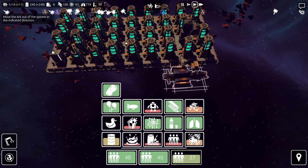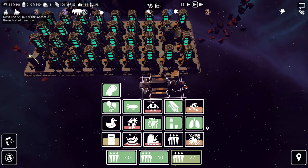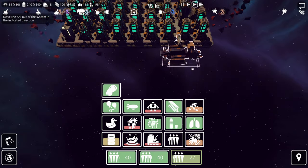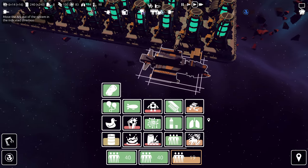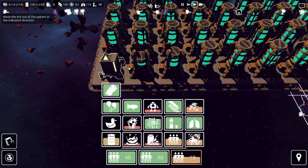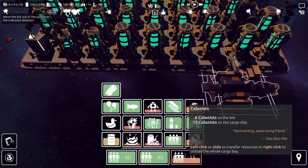Which means I can bring more resources and fill the Ark up. I want to have every resource stored on the Ark for these guys, you know, when they make their big journey. I want them to be able to start with everything so they have the best possible start when they get there, yeah? So we'll just keep chugging away at this.